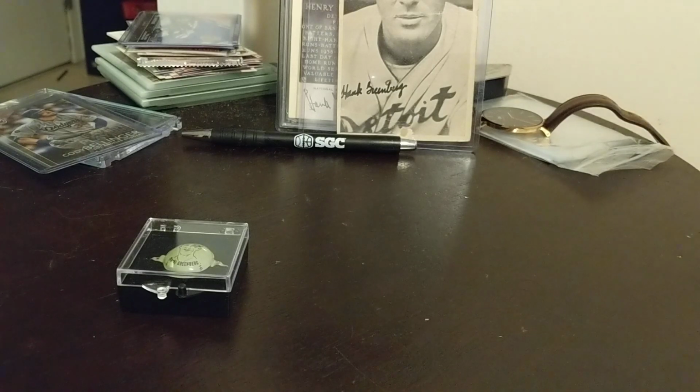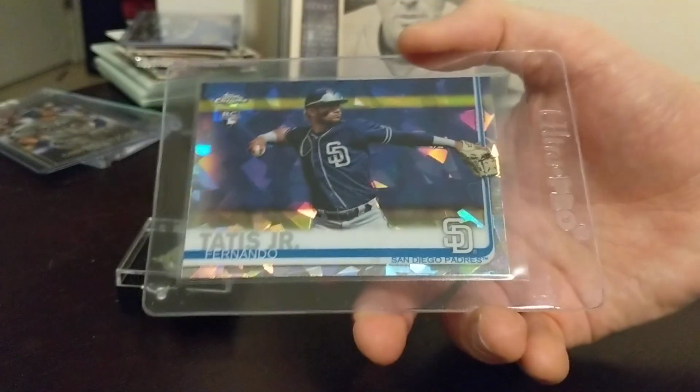What do I show next? I guess it's only two cards left. Something for the Tatis collection. My modern collector fans will really like this card. I think it looks amazing in person.